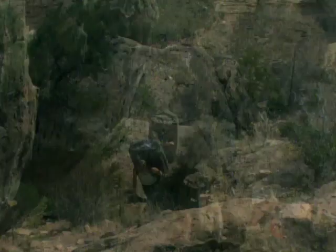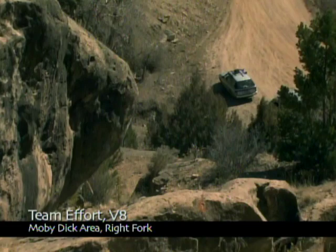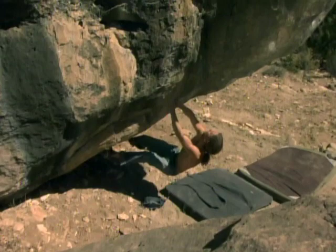Just up the hill from No Substance is Team Effort, where you can see it from the road. It's a big, giant boulder with an obvious crack coming out the left side of it. It's got a really, really hard start, crux move. You have a pretty bad sloper right hand and you have to try to keep your left foot on and jump to this really cool, nice pinch.